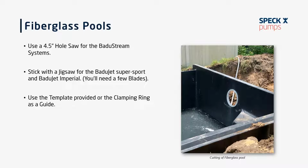With either a BADU Jet Imperial or a Super Sport, you'll want a jigsaw. It's going to take a couple blades. It's not a small system. You're going to want to cut all the way around, and you would either cut based on the template that comes with every system, or if you feel more comfortable, you can put the clamping ring in place, clamp the whole system on, and then go about cutting it out. That's kind of the end of the line in terms of the install here.